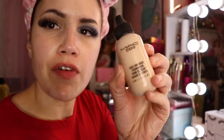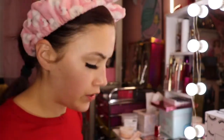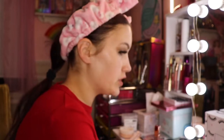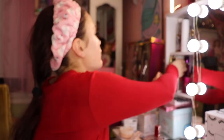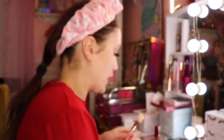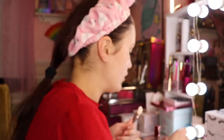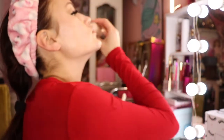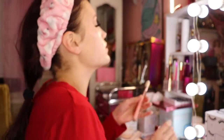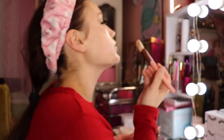So I'm gonna be using the Face and Body Foundation in N2. It's water and transfer resistant. And the reason I'm using this tonight is because I am literally going to bed right after, well, I'm gonna wash and then go to bed. And this is just kind of a sheer foundation to pull the look together. I don't want to use the Pearlies tonight because I'm not going out in the sun, so I always start in the middle of the face and then work my way around.